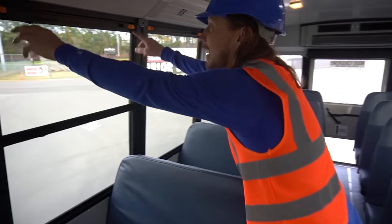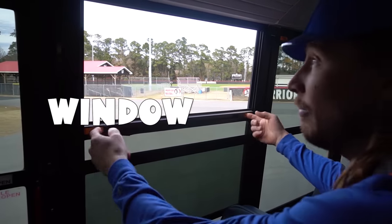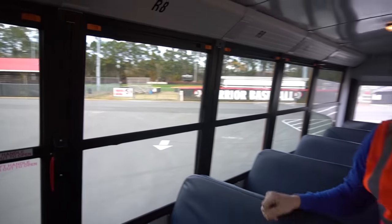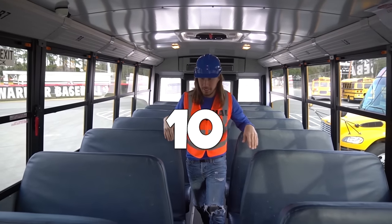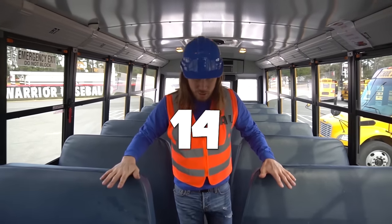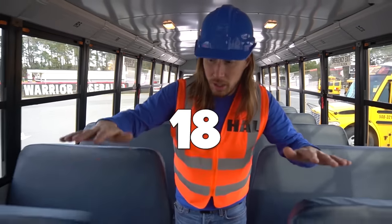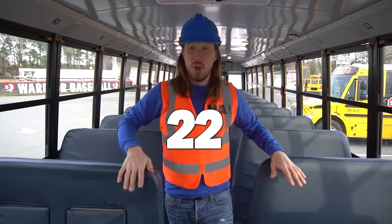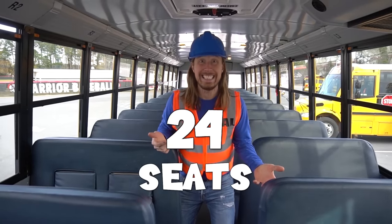Check out these really cool windows, though. Oh, yeah. Check it out. That's really cool. They go up. And they go down. Oh, that's awesome. So, windows are cool. Let's get back to counting. So we got 10, right? 12, 14, 16, 18, oh wow, 20. Can we go up any higher? 20, 22, 24. There's 24 seats in here.